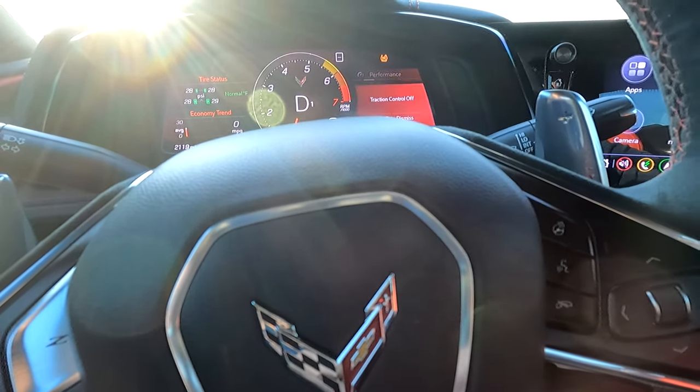Okay, third and final time. We'll get this third and final pass here this morning. And this is in, let me show you, this is in race mode. So we're in race mode. Here we go. Okay, let's let her rip. Two point nine. Huh. Interesting.